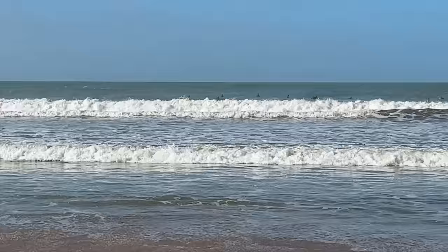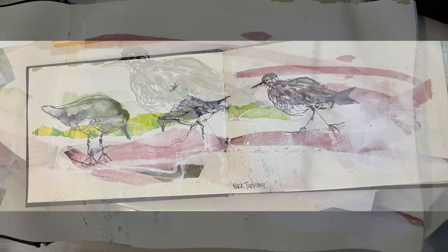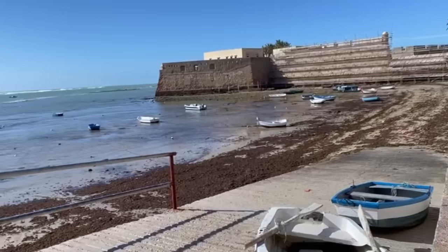These little birds had such personality. I love the way they just scoot along. And I tried to catch something of them in the sketchbook. And I thought they really suited those collaged pages. Here, another attempt at boat paintings. Some work out, some don't, but it doesn't really matter.